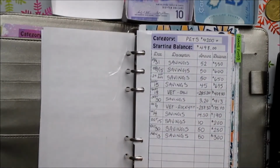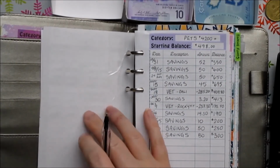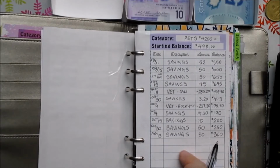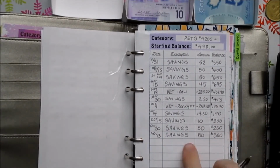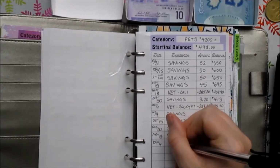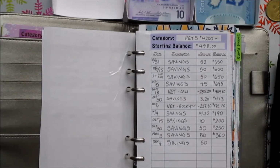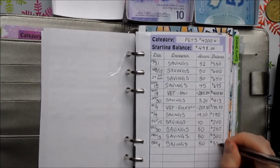My car is 18 years old, so it was purchased brand new, and it's only ever been in my family. It was bought off the lot. My dad bought it for me as a graduation gift, and then I've been driving it ever since. So pets, we have another $50 into savings. This one is for her vet visits. We have 350 now.